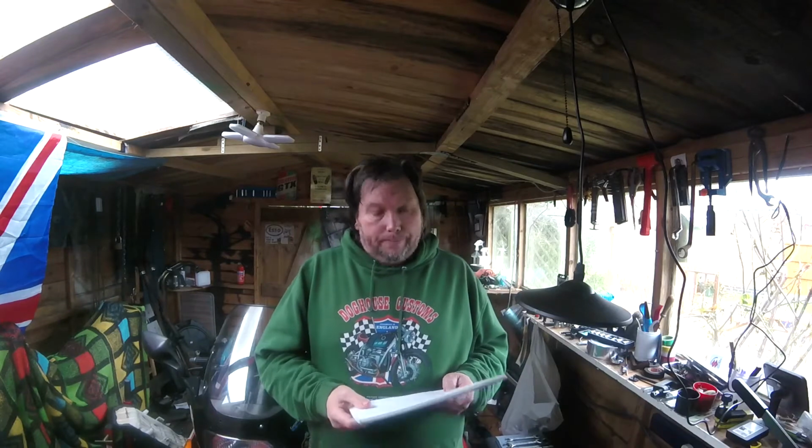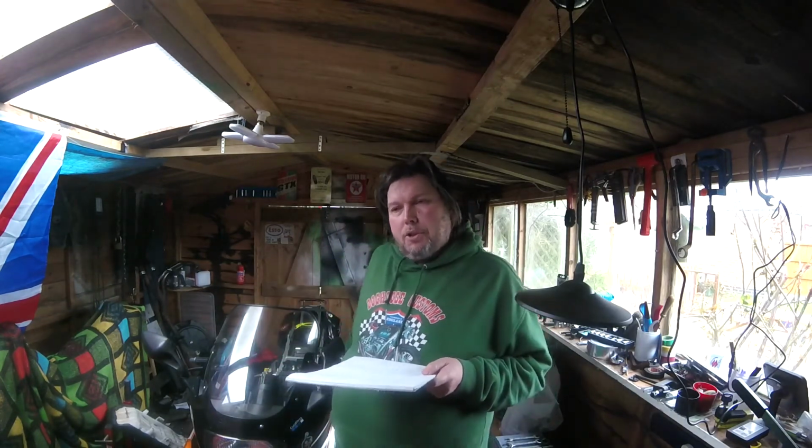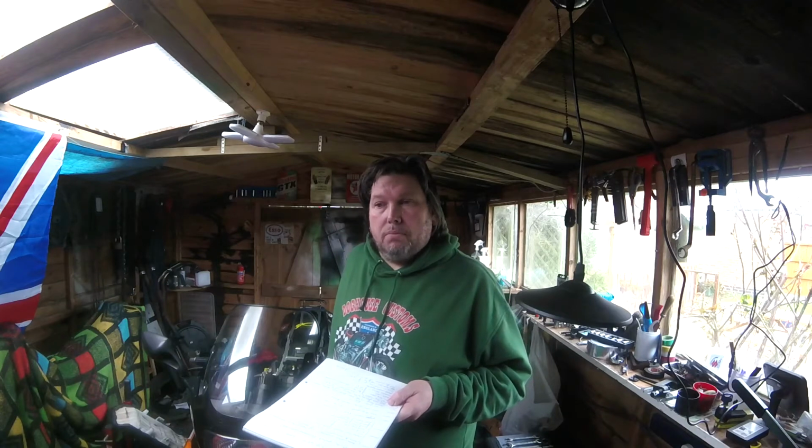eBay clutch plates, we'll see how long they last, because they were only 25 quid. So we'll see. It feels alright when it's riding, but even if I get a year or two out of them, it's only 25 quid, and by that time you're dropping oil and stuff like that anyway. The side case has got to come off and have the starter chain tensioner mod done to it.